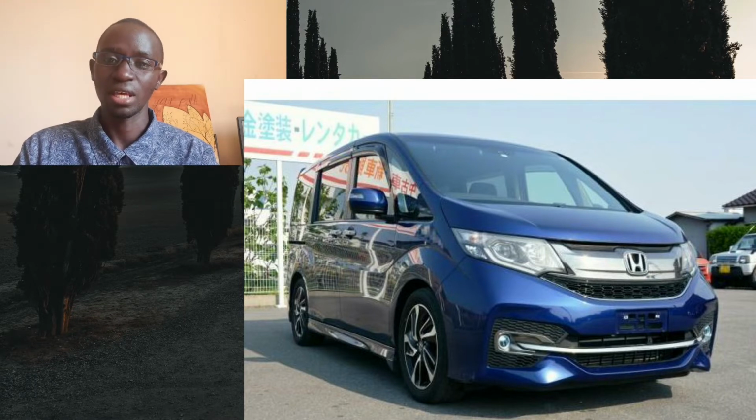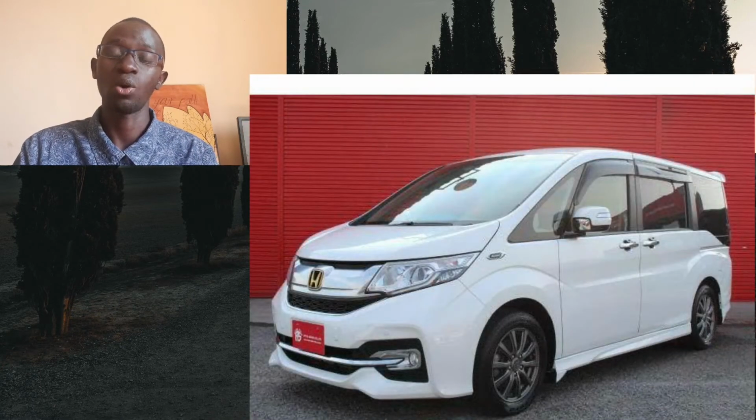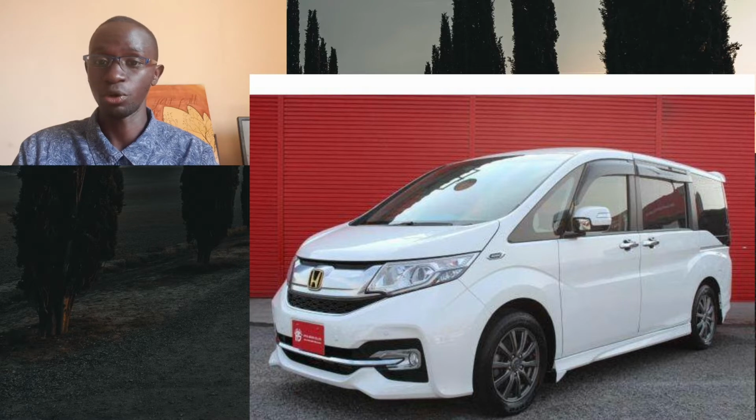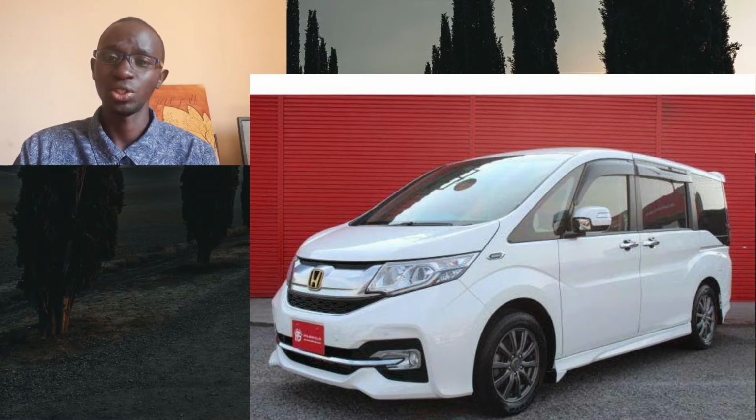At the front, there's this huge chrome grille that is now a common sight on most modern Hondas. It definitely adds a touch of premiumness to the vehicle. When you look at its side profile, you will quickly notice just how long and tall it is. It also sits lower to the ground compared to the previous 2014 model. Generally, it looks huge and boxy, which should translate in a very spacious interior.